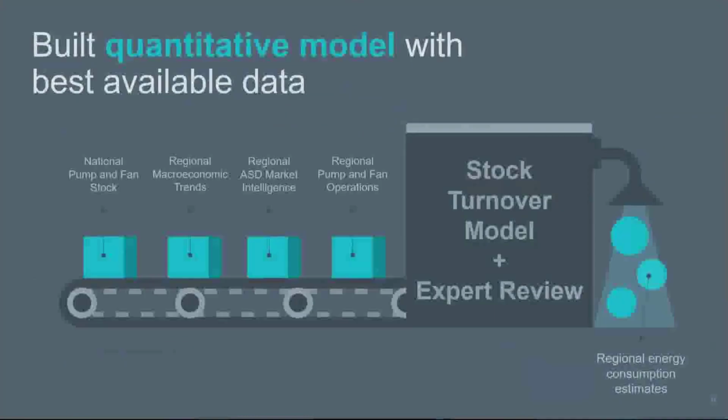So our team built a market model to quantitatively measure ASD adoption here in the Northwest and also estimate how much savings ASDs have brought to the region's industrial sector over the past 6 years. We collected the most accurate and up-to-date data that exists out there to use as inputs to our model.